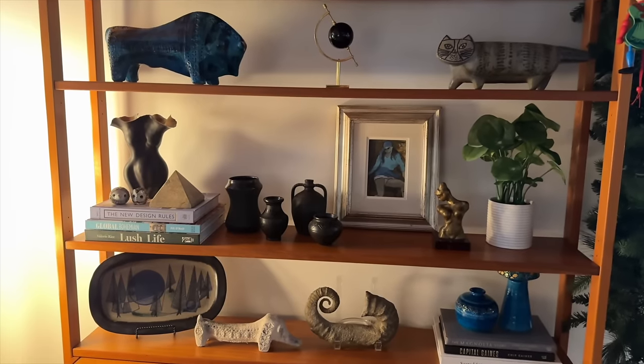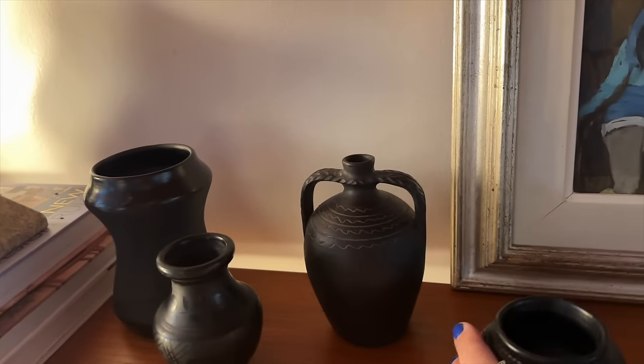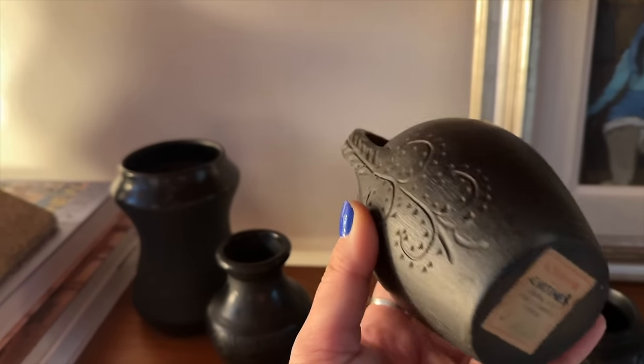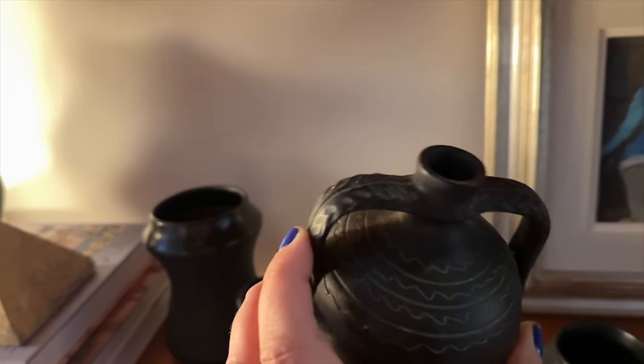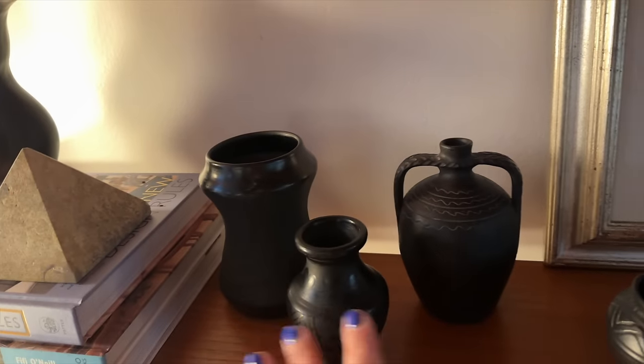I've got myself a little black pottery collection going here. So this first one here, you saw me flip over in the footage, and this was made in Romania. It has this beautiful design on it. I love that it's in the style of a two-handled jug. It adds a lot of interest when I have more simple vases next to it.